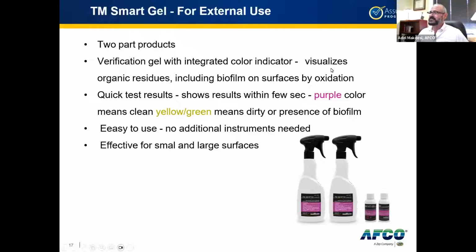So it's the same principle. Color integrated products, or colorimetric. You spray it, it's purple. When you mix these two products together and you spray it, it's purple. If the color changes to green or yellow, it means there is organic matter on that surface, and I'm going to show you some examples. It gives you the results very quickly, and you can spray the entire surface of the equipment with that.